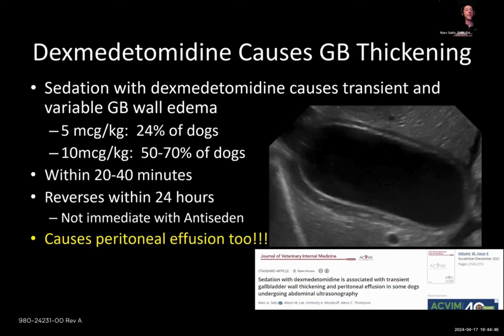And the important thing to note is it doesn't reverse as soon as you give the atipamezole, and it takes a while for the lymphatics to drain all that. So it can take up to 24 hours. Most clear it in 12, but it can take up to 24.